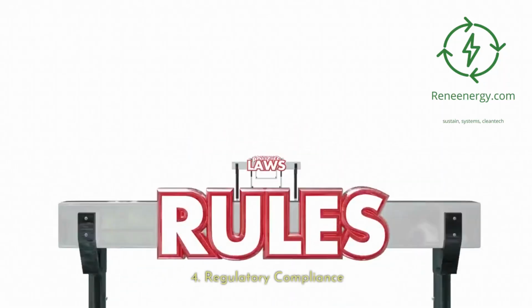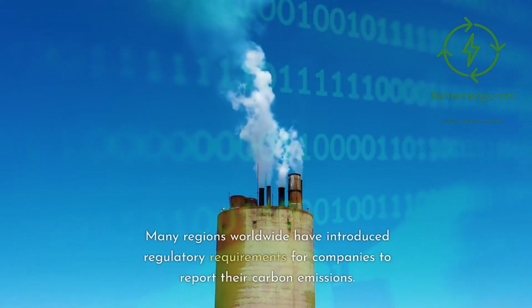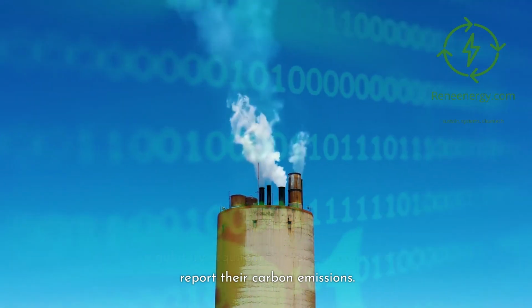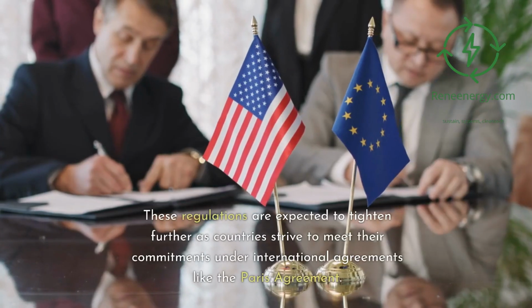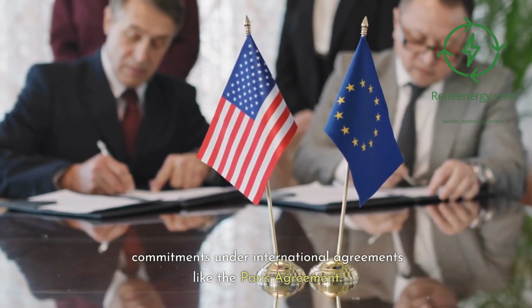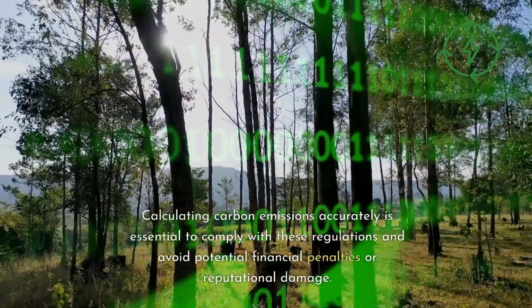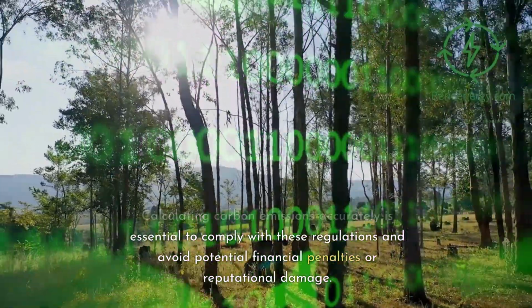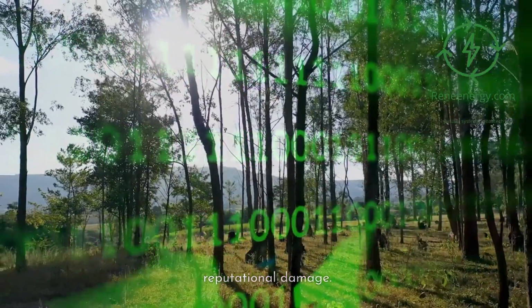4. Regulatory compliance. Many regions worldwide have introduced regulatory requirements for companies to report their carbon emissions. These regulations are expected to tighten further as countries strive to meet their commitments under international agreements like the Paris Agreement. Calculating carbon emissions accurately is essential to comply with these regulations and avoid potential financial penalties or reputational damage.